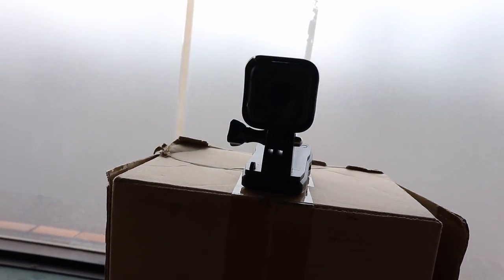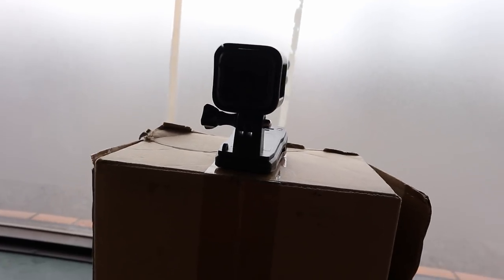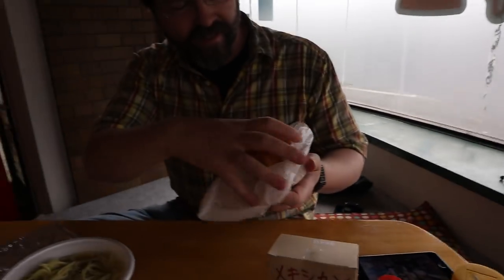Is that a surveillance camera over here? What is that? It's a surveillance camera. Being watched. Is that yours? Yes.